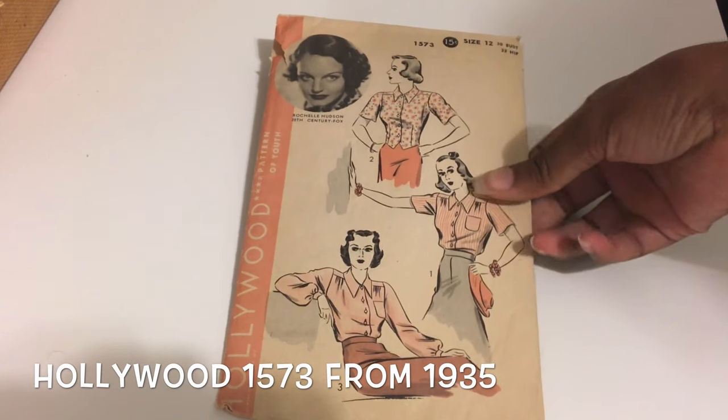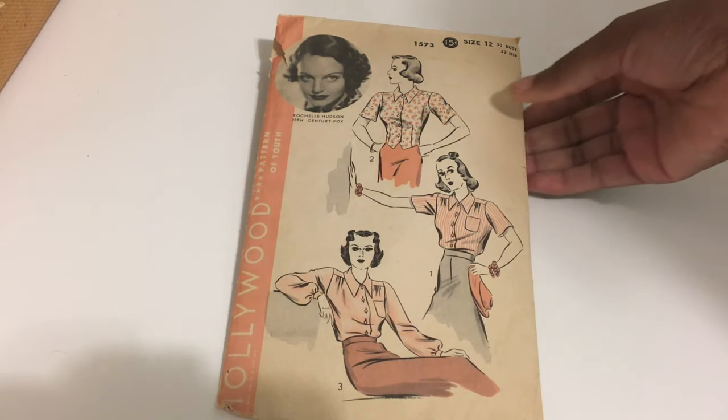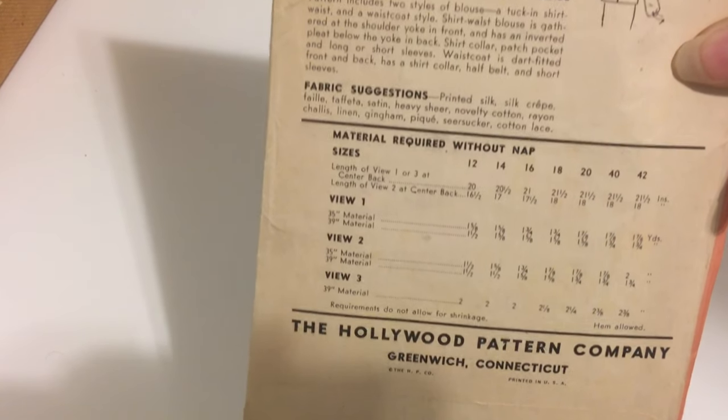First up, we have Hollywood 1573. And Hollywood Patterns was started in 1932 by Condé Nast. They showed starlets of the Great Depression era, and they ran until after World War II.